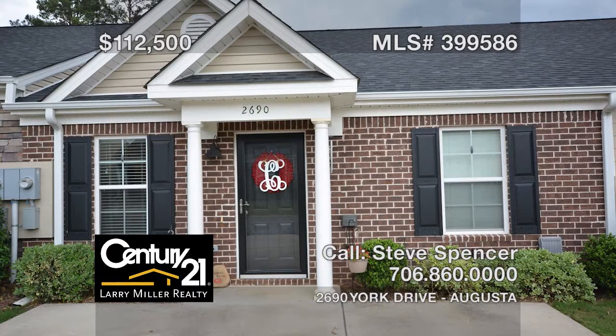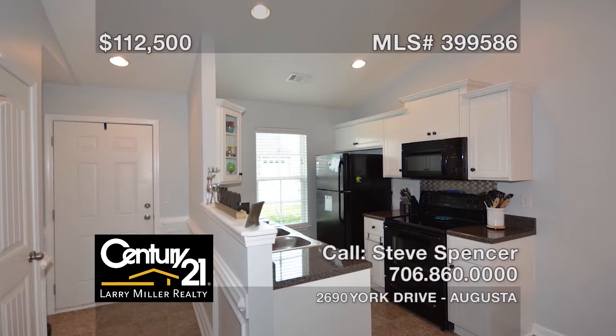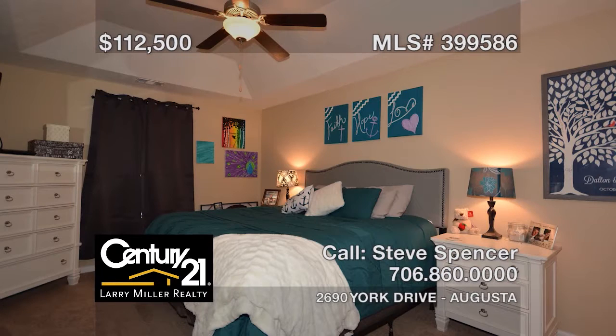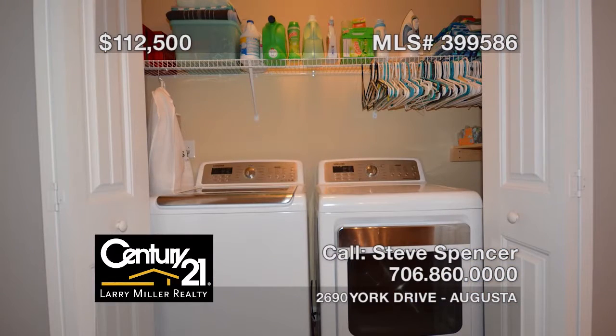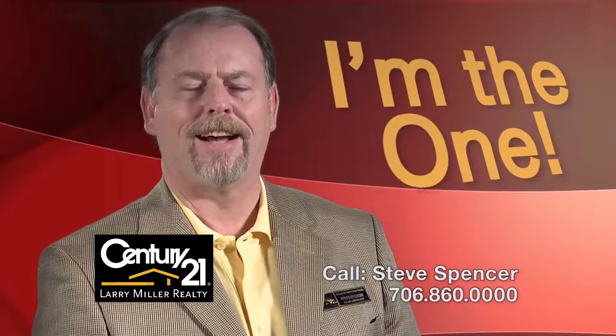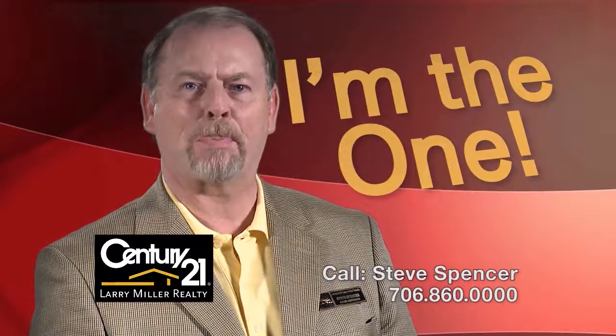Only 3 years old, this two-bedroom, two-bath townhome features an open contemporary style with a vaulted ceiling and a stone fireplace in the family room, a kitchen boasting updated appliances that remain, and a large countertop breakfast bar, a roomy owner's bedroom with a tray ceiling and an attached bath, and the washer and dryer are negotiable. Plus, there's a large fenced backyard with plenty of room for kids, pets, and family gatherings. I can help you rent, buy, or sell a home. So call Spencer, Steve Spencer.